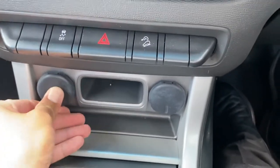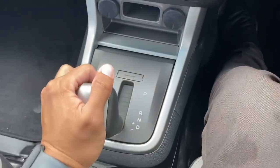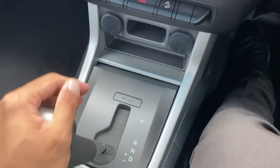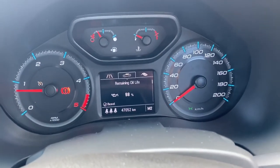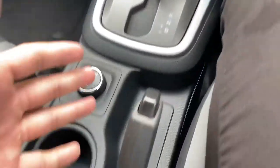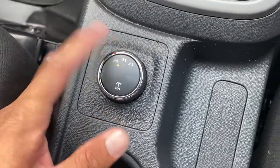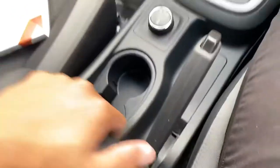12-volt power point also on each side. You get the automatic transmission, reverse, neutral and drive. And you do have the tiptronic option there as well to go up and down the gears manually yourself. Okay, as you can see, M2, M3, if not, back on park. Handbrake, cup holders, and your four-wheel drive option, high four, low four, and your two-wheel drive. Center console, AUX, USB port there as well.